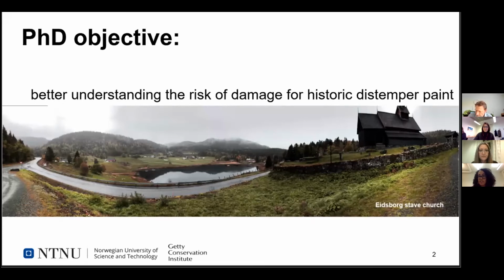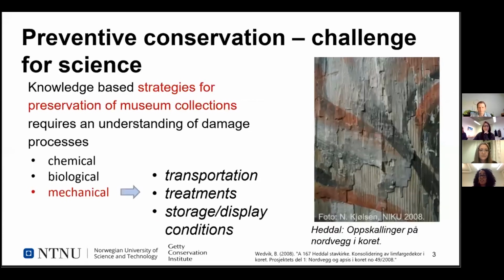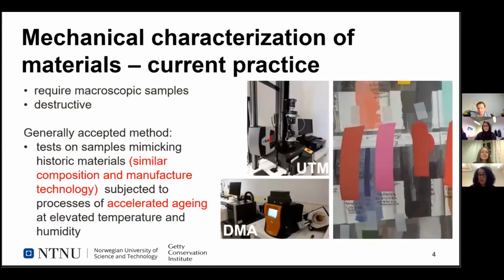So what is typically done in our field? When developing a preservation plan or strategy, we're typically looking at failures resulting from chemical, biological, or mechanical behavior. During this presentation, I will only be talking about mechanical failures, or the way to monitor or look at them, using one specific technique called nanoindentation.